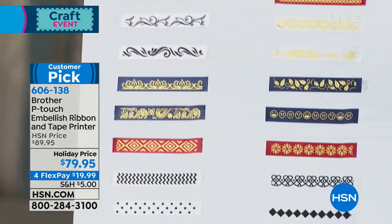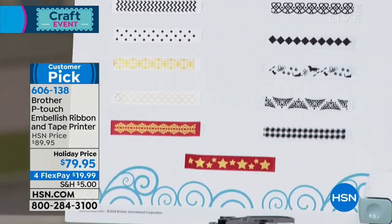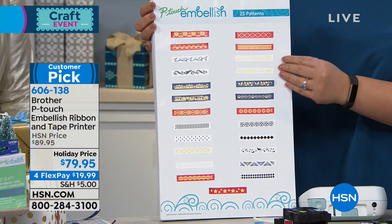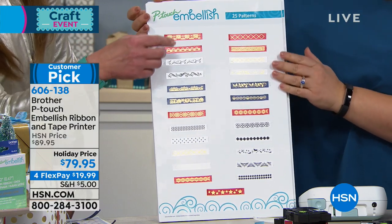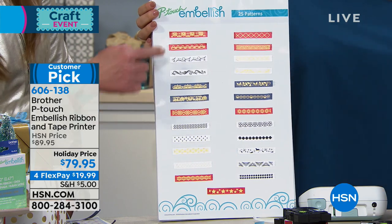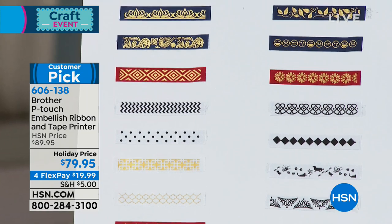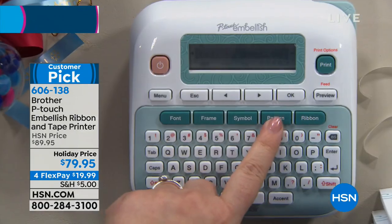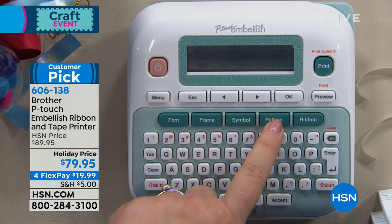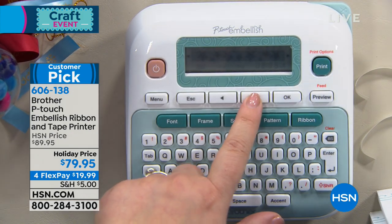25 patterns. You asked what the pattern button is for. Look at all these different patterns, so that you can print out whether it's 2 inches of ribbon or 18 inches of ribbon, of whatever pattern you want. These patterns are built into the machine. So when I choose that pattern, the machine will print that on. In fact, this big pattern button that's right here on the machine, all I have to do is press pattern, I can select my category, I select my design, and I can see everything.